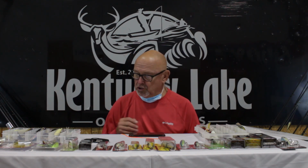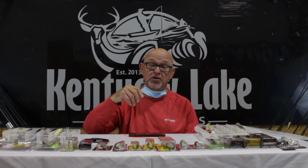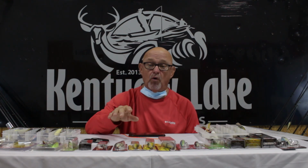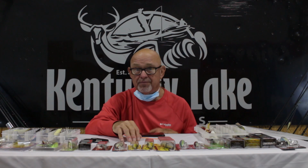Now what we're going to show you here is this knot, and probably what we'll do is get a close-up of this. We'll change the camera and everything so you can see exactly what we're doing. Again, what this knot allows you to do is have a walking bait or a popping bait that will move after you stop the bait where it looks like it's alive. A lot of time just that little bitty movement will draw a strike that you won't get in any other way.